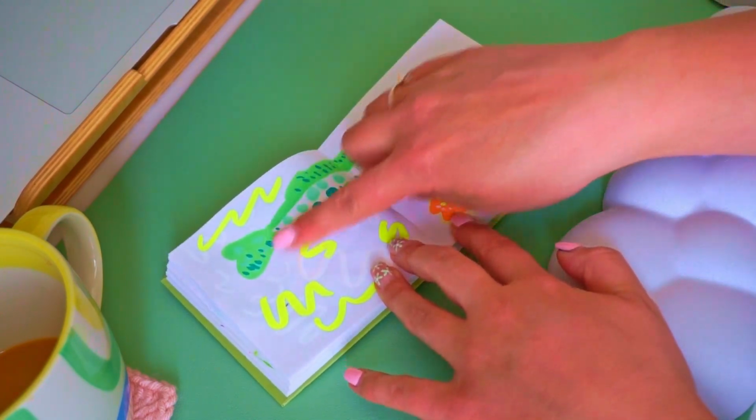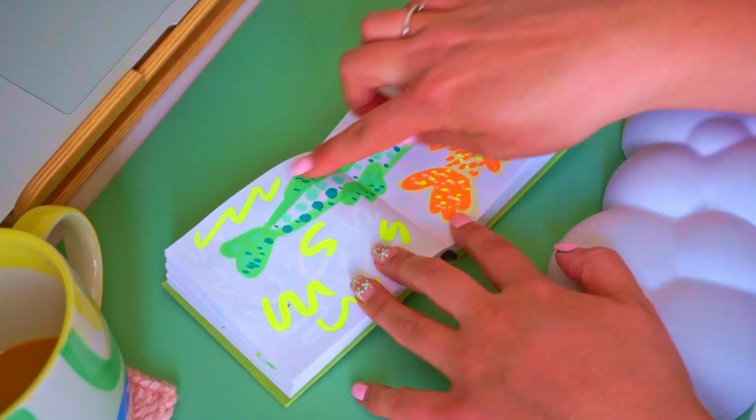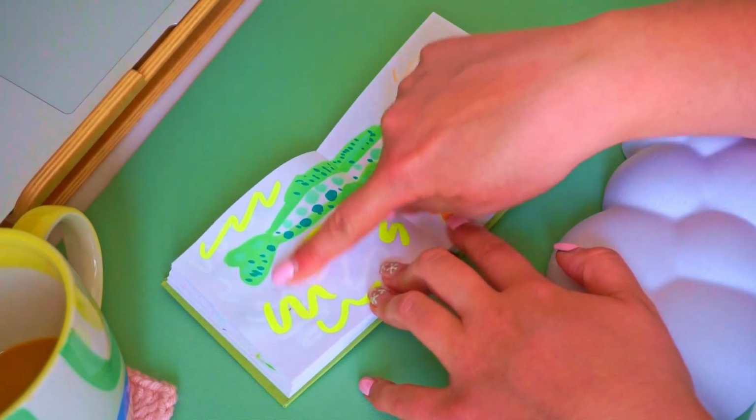And I did these fish with this paint pen, and I loved the neon ones.